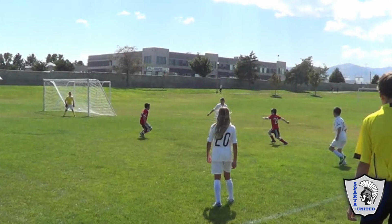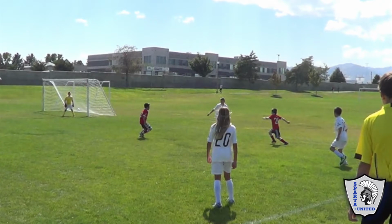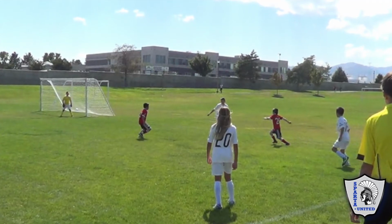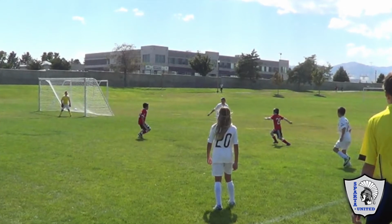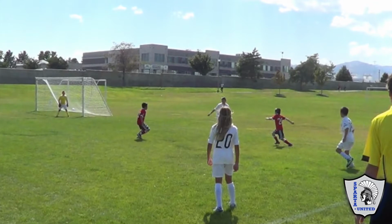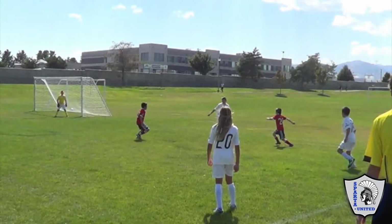So Charlie, in this situation, we don't have that much time. When that ball comes in, it needs to be immediate to Champ wide, or you need to clear it as hard as you can. But you can't receive it, take 2 steps backwards, and then try to wind up and hit it. It takes too long.